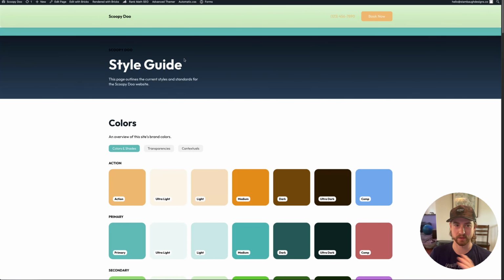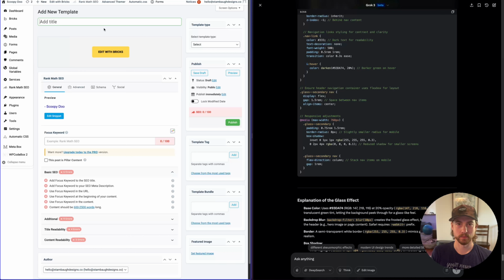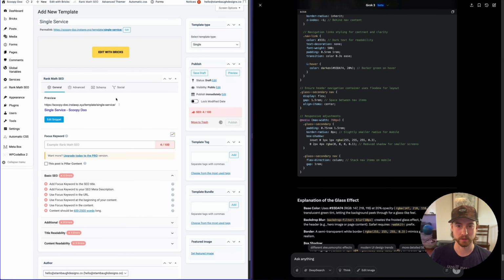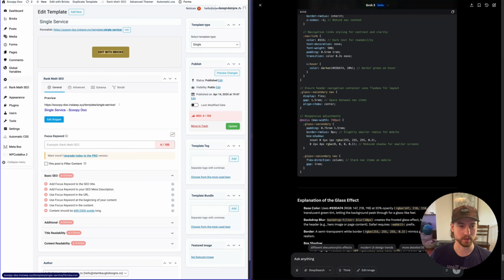I don't want to focus on the design too much right now, because what I actually want to do is get this service page template live, because that's going to be the bulk of the content, and we want to see what it looks like. So in here under Bricks template, we're just going to do a single service, and then template type, we're going to go to single, click publish, and let's go ahead and open this in a new tab.